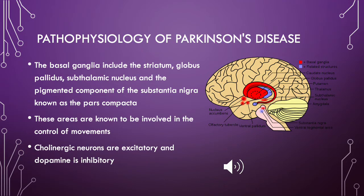Next, we'll touch on the pathophysiology of Parkinson's disease. The basal ganglia includes the striatum, globus pallidus, subthalamic nucleus, and the pigmented component of the substantia nigra known as the pars compacta. These brain areas are known to be involved in the control of movements. The clinically important motor circuits originate in the sensory motor cortex and terminate in the supplementary motor area.